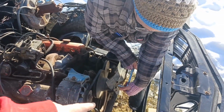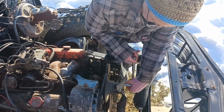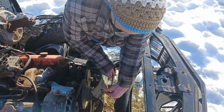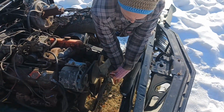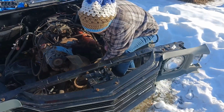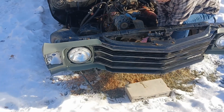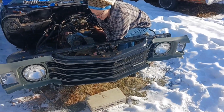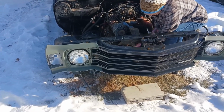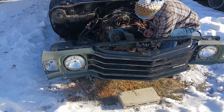Do you want me to grab you the electric impact? Oh, good God, no. It's my debut. I want lots of content. There's the front end of her, guys. You did an awesome job on that. Yeah, we'll need a new grill and that kind of stuff eventually, but it looks better than what it was.